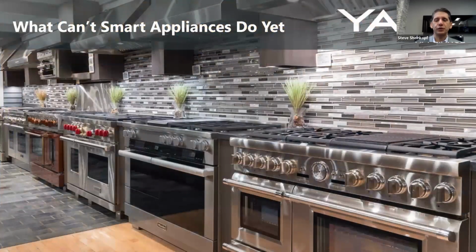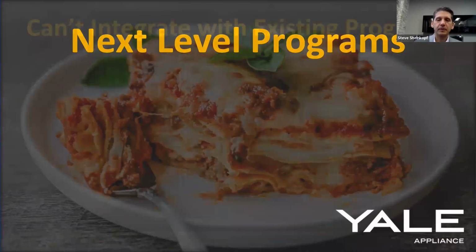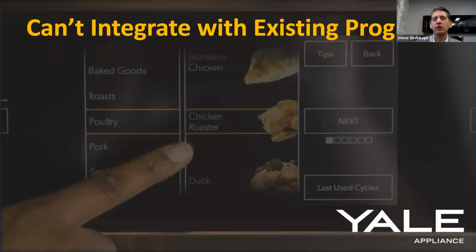Now let's talk about what they can't do. And many of the functions that you would say are smart, like make me this lasagna, it can't do. Quite frankly, any of these next level programs, there's not the technology, whether it's AI or sensors, to get this done at the current time. Many of the existing apps, you're looking at the Genius Cuisine Center, which you put in the food and how you want to cook. It gives you time, temperature automatically, and it even gives you doneness. It doesn't really work on their app.